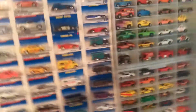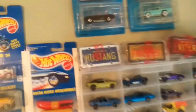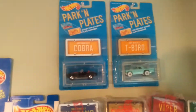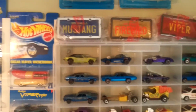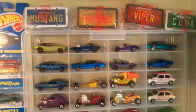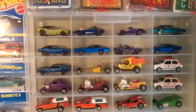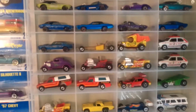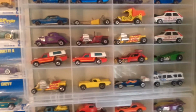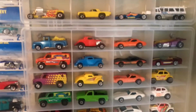As we continue down the wall, what I have up here is some early parking plates, cars. As we go down, one of these containers contains the vehicles that I had when I was much younger, starting with some early 60s cars. These are all cars that were played with and that I had over the years, starting when I was about 5 or 6.